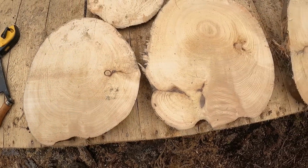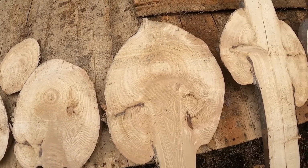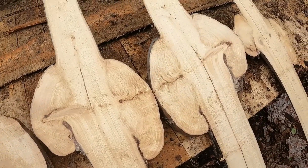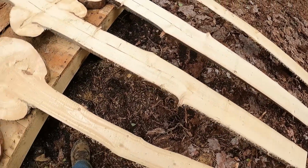They'll need to be sanded and smoothed out, because the saw obviously doesn't make the smoothest of cuts, but they're pretty neat. I don't know what I'll do with them, if anything. I'll probably cut off these long pieces so we don't have just the big board sticking off of them. And I don't know. We'll see. Figure out something eventually.